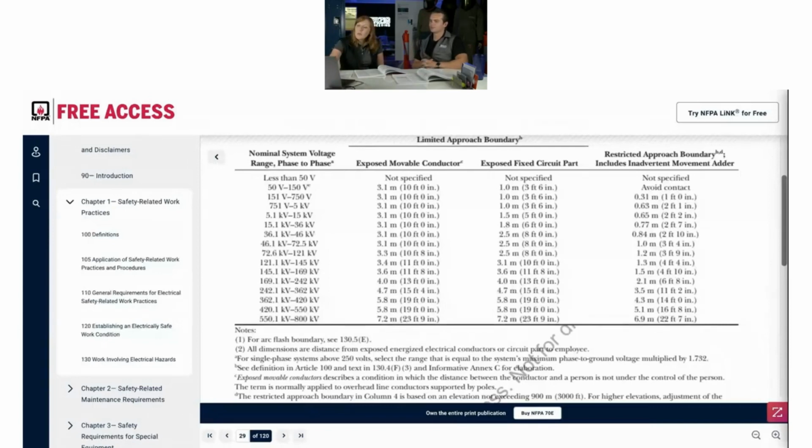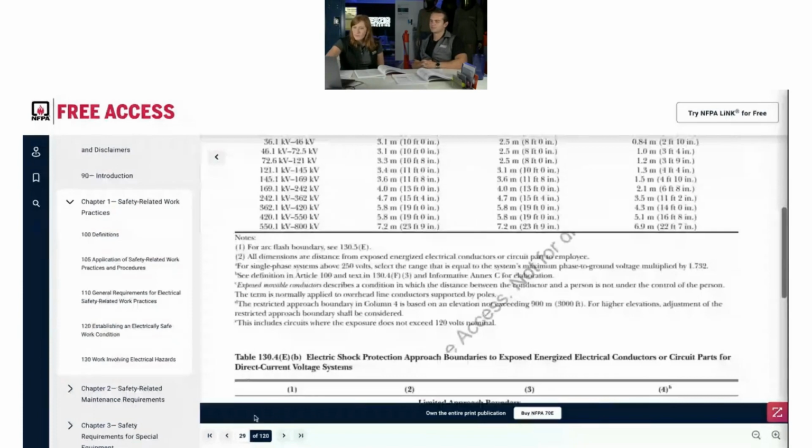A little bit more rather than a little bit less. That's right. Be conservative about it. So that's good to note. Another thing about this information is that you should be taking into account the elevation. So the restricted approach boundary is based on an elevation not exceeding 3,000 feet. For higher elevations, adjustment of the restricted approach boundary shall be considered.